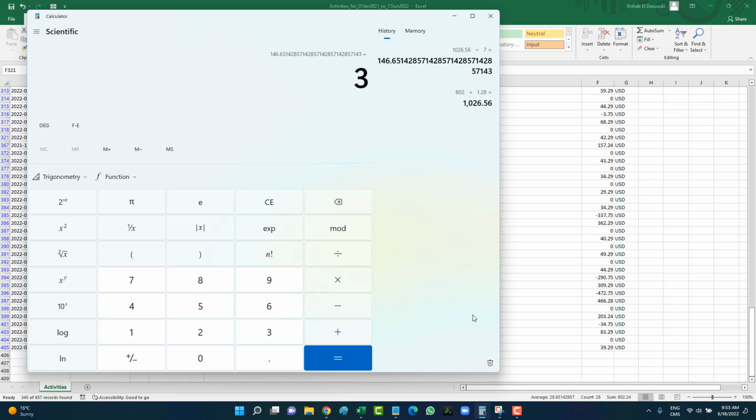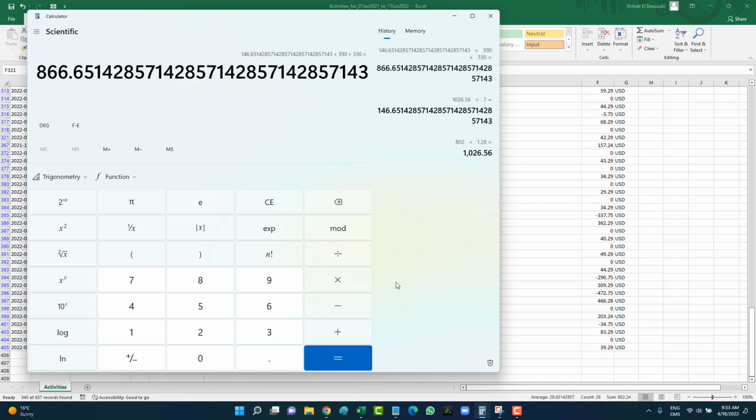So if you add up all the others, what's the other one? PayPal was about 390. The other one was Alibaba, about 330. So it's about $866 a month just from selling call premiums. If I want to consider it as income, I'm down on the original capital, yes, but let's say I had bought a dividend stock that pays 4% a year. If I'm just looking at the income portion of it, with these 3 positions that I'm down over 40% on, they're still generating $866 a month.